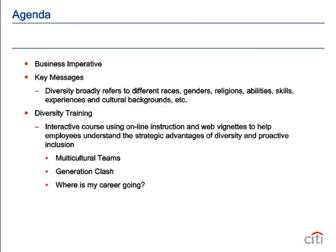I want to talk about the business imperative that caused us to put this product in place, some of the key messages, and describe the diversity training that we implemented to achieve this goal. And 2 years ago, we wanted to upgrade our diversity training. It was not consistent. The distribution method was flawed.